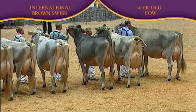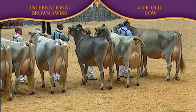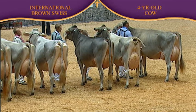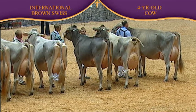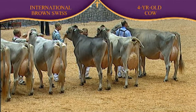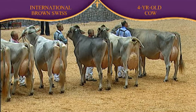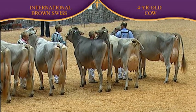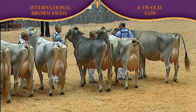In third, and also first place bred and owned, entry number 1032, Kingsmill Premium Josie from Michelle Flutie of Bloomington, Illinois. Second place in the class and first place best udder, Lamise Tinkerbell from Dan Maureen Baginski, Danmore Farm, and Triple Crown Genetics of Othello, Washington.